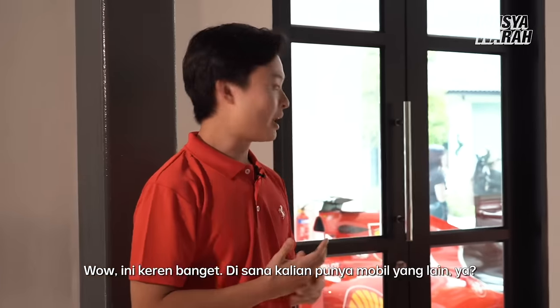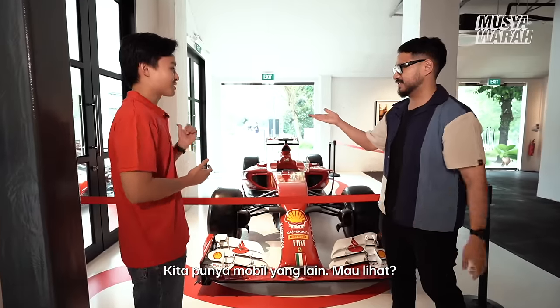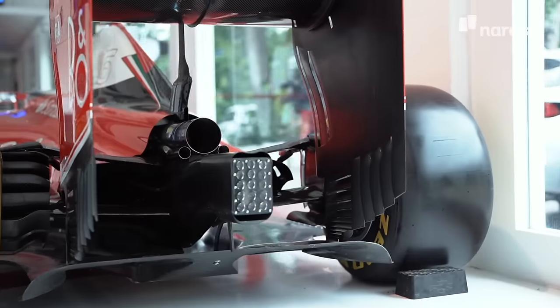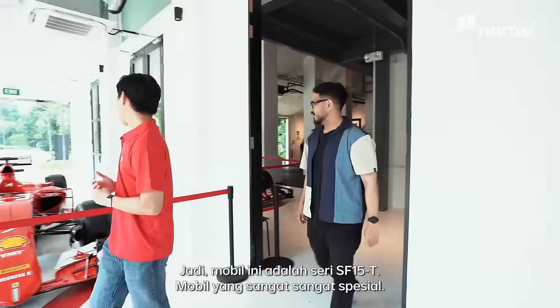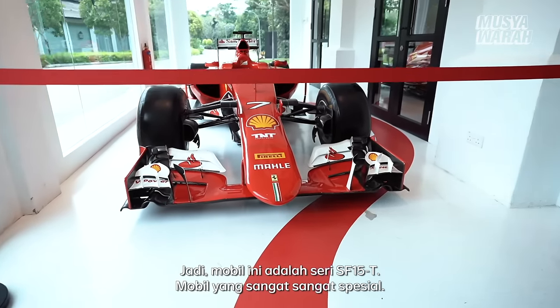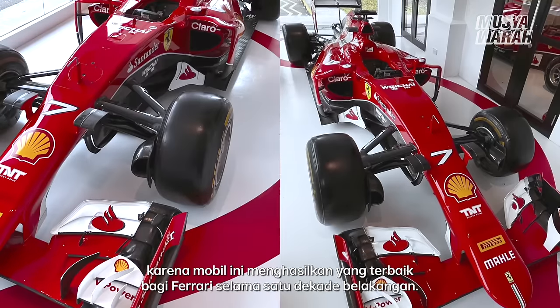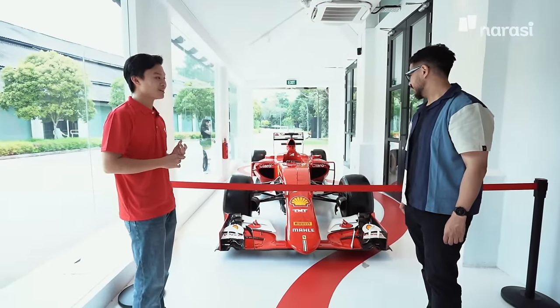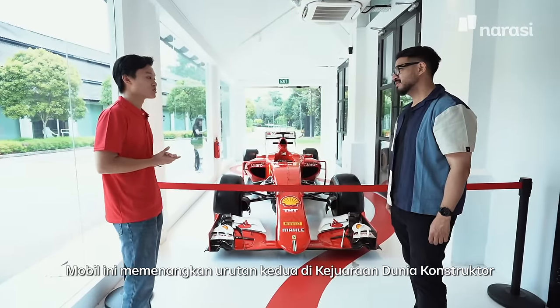You have another car over there. Yeah, we have another car. Would you like to have a look at that? Yes, please, let's go. So the car we have here is the SF15T. Very special car, because it did the best in the recent decade for Ferrari. It won second in the World Constructors Championship.